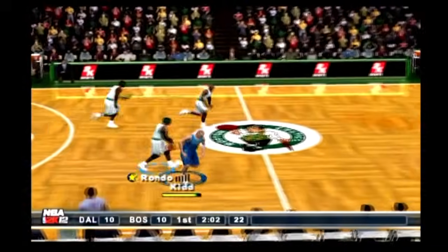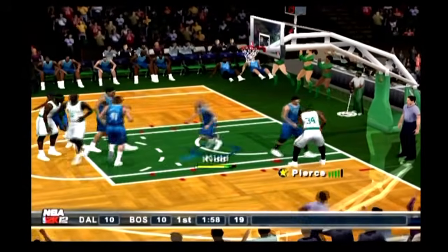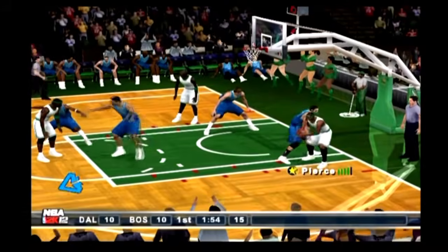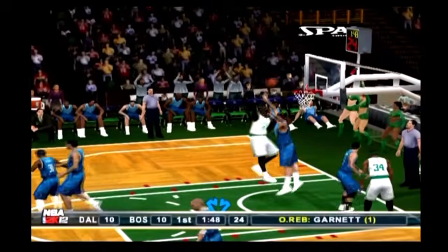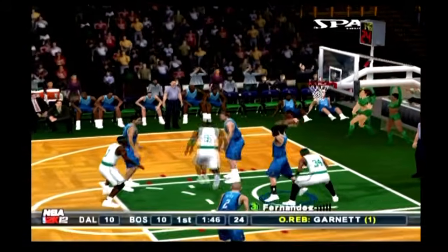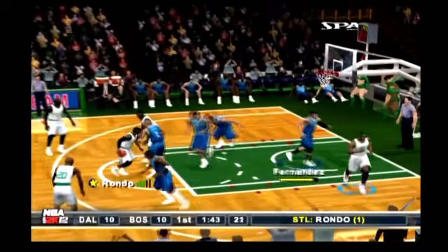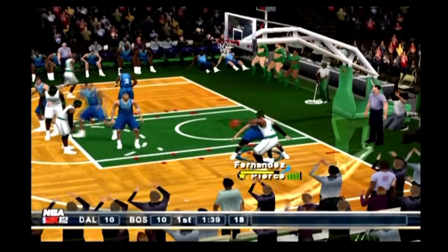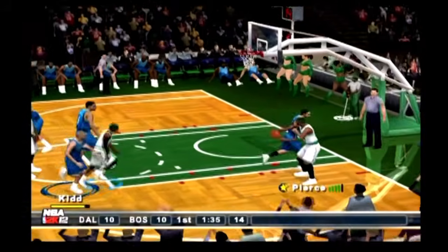We've got a tie ball game here. Bounces it to the right block. Pierce, pump fakes. Passes it to the left side. Launches beyond the arc. Garnett gets the rebound. Misses the layup to Terry. Intercepted by Rondo. To the outside to Pierce. Bounces it to Rondo. Passes it to the right block.